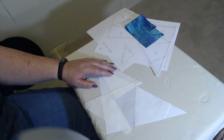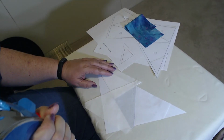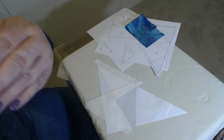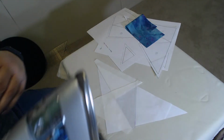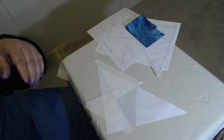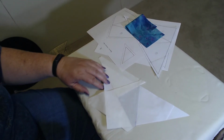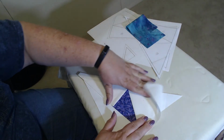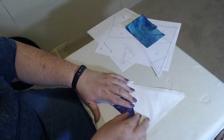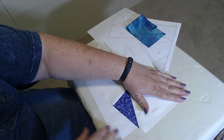Little warm up. If you wonder why I move the iron in weird ways, there's a cord for my camera, and if I just move my iron over, there's a chance I could touch the camera cord with the iron and melt it. I don't want to do that, and I don't want to have any sort of electrical problems. So now I fold this back, give it a quick little finger press.